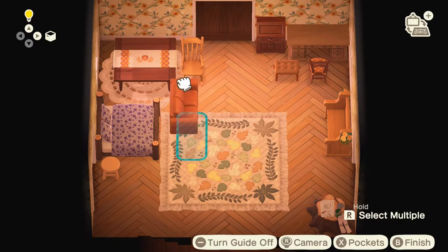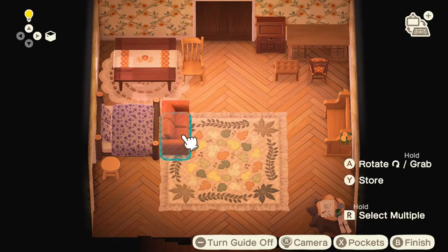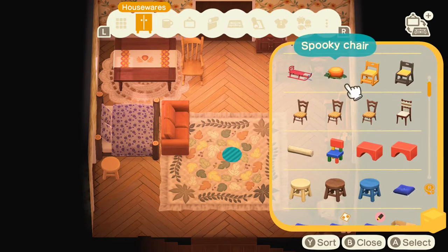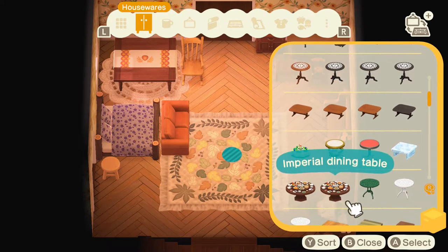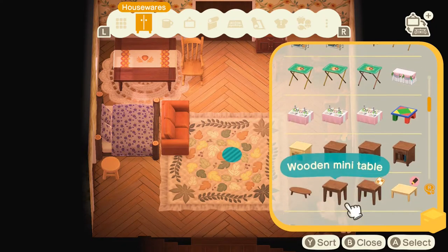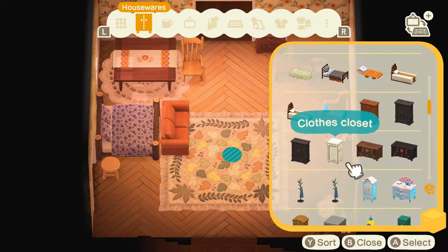And I put the double sofa right against the bed to kind of add more detail. And a safe space to put the couch right against the bed instead of just having it in its own area. You can put more things in the room with that.